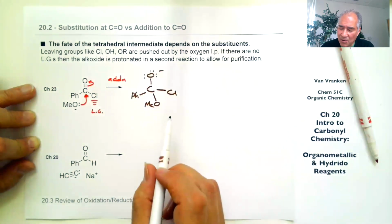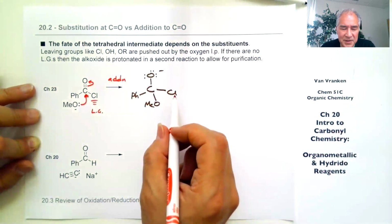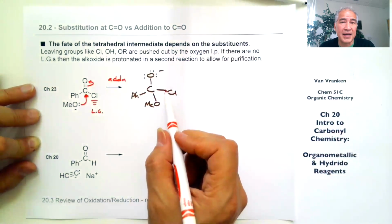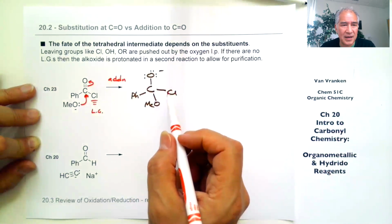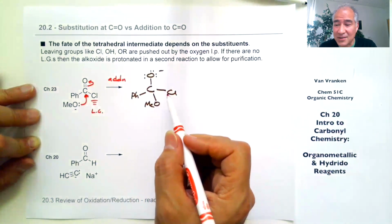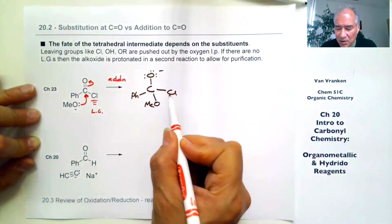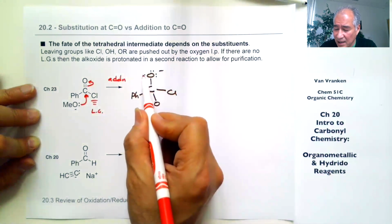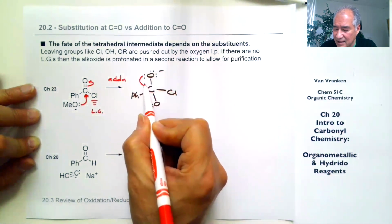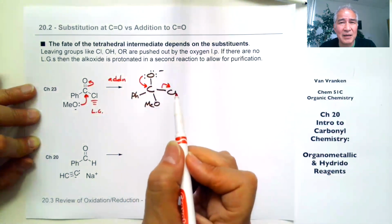Now, somehow or another, you learned all kinds of rules about leaving groups for SN2 reactions. You can't have hydroxide act as a leaving group. You can't have alkoxides act as leaving groups. Those are only true for SN2 reactions. If you put an alkoxy group or a hydroxy group or a chloride group directly next to an oxido like this, no problem pushing that out. You can't stop that from getting pushed out.